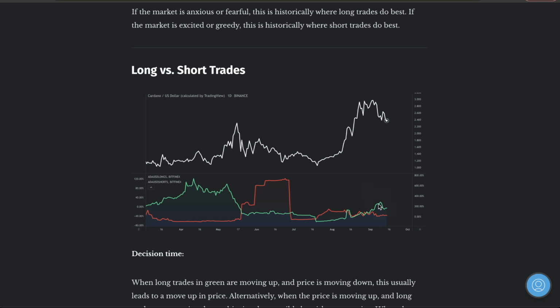Long versus short trades for Cardano. Long trades did actually move out quite a bit here, a little bit more than I expected, but we're seeing a little bit of an increase in long trades here, and short trades were basically just staying steady over the last few days. While price structure, and I'm such a broken record on this, guys, but it holds so true. If price structure is moving down and long trades are moving up, this is a bullish sign. Price structure cannot keep moving down while long trades are moving into the market.